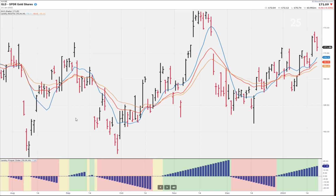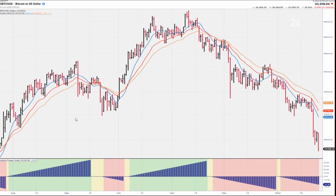Now, so far, gold's kind of hanging in there. I wouldn't rush out and buy gold, but it's kind of hanging in there. What's interesting is, and this is a bit of a bummer, and I guess I'm kind of a bull longer term on cryptocurrencies, specifically Bitcoin. But obviously Bitcoin's in a downtrend.